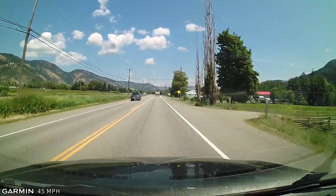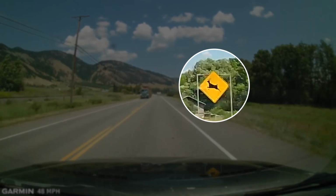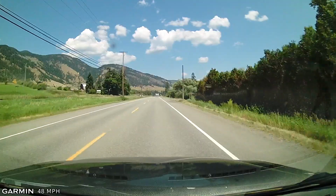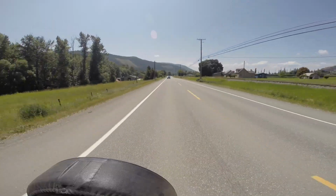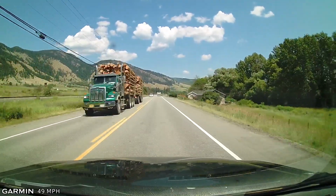We have another intersection off to the right here. Another sign up here warning of animal crossing. So if it's sunset at night, you're coming into an area where there could be deer and other animals crossing the roadway, so you have to be on the lookout for that. In the evening, cannot pass. The lane markings have gone to not being able to pass here.